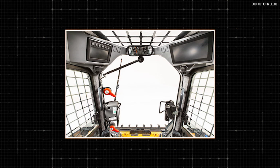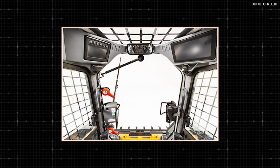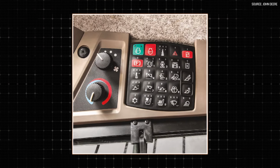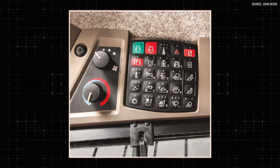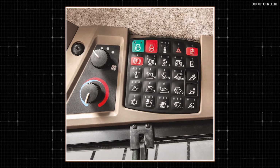We've got a new radio in there, hands-free calling to keep in touch with people on your job site. And then we also put our larger sealed switch module in there. So that 25-button SSM that you see in things like our larger wheel loaders, you're getting now in the compact equipment as well. Okay. So now you feel really familiar if you're familiar with the John Deere ecosystem. You do. You very much do.